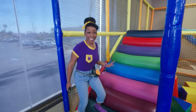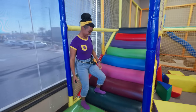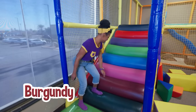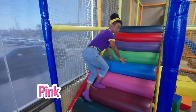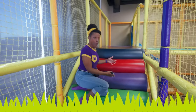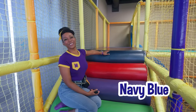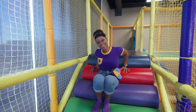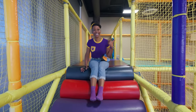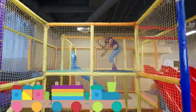Wow. Look at all these colorful steps. Let's name the colors. We have dark green, burgundy, pink, blue, green, just like grass, purple, red, and navy blue. Whoa, this is so colorful and fun. And look, another bridge. Let's chug across. Chugga, chugga, chugga, chugga, choo, choo.